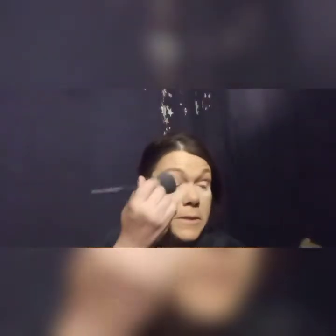Now, I have not used this yet. I don't know if you guys can see it. I don't want to tilt it so much. It does actually look like flour. I can tell you, this will not be something that I use on a regular basis because it's really, really messy.